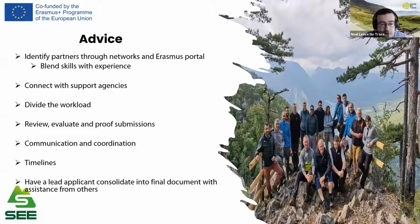So the advice I would give, just from lessons learned: you've got to identify partners through your own networks. You can also use the Erasmus portal, where people are always looking to take part in a project and to blend skills with experience. Now, Emma said that it helps if you have organizations that are new to Erasmus. It helps with the points and bringing them along and showing them how it's done. That is true, but I would also argue that it's very important to have someone who has been through it as a partner on the team, because they can show you the pitfalls, and they can calm you down when stress is coming. So having that little bit of experience in your Erasmus partners was essential.